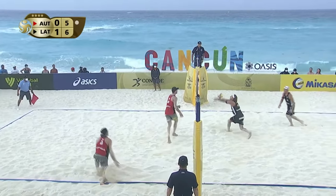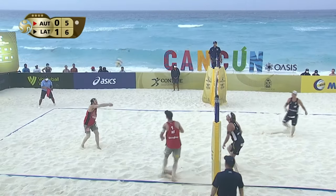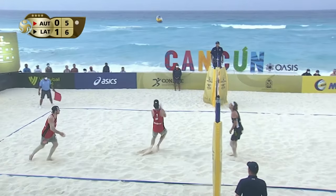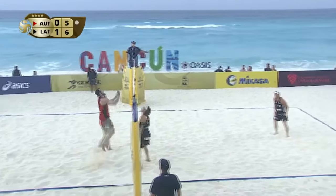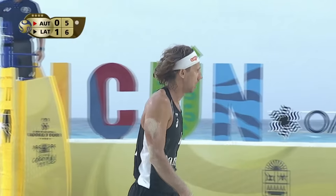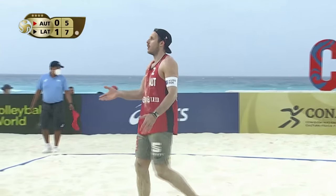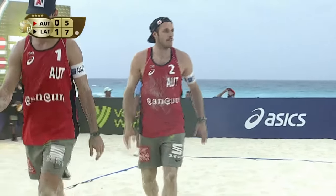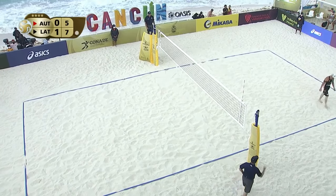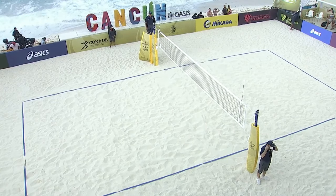Well played. Austria being moved left and right, but they're still in the rally. Oh, that was never going to work. Ermacora off balance and unable to control the ball properly. That was like a game of squash. Latvia holding the box, Austria running around left and right behind. And Austria call the timeout.